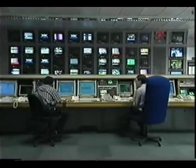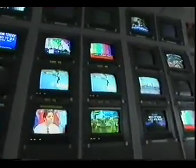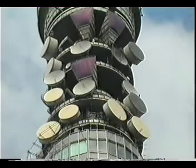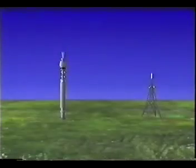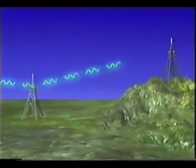Control room, which is more or less the heart of the tower, will then decide which programmes are going to be sent to where. And where are they sent? How do you get them to the rest of the country? Well, dishes like this are used to transmit the signals over to the next repeater stations. So microwaves only travel about 100 kilometres at a time, so if we want to go all the way up to Scotland, say, we've got to bounce the signal bit by bit.